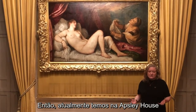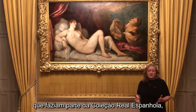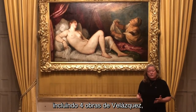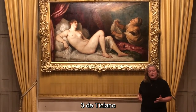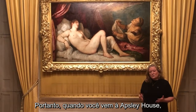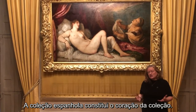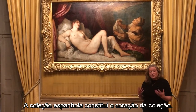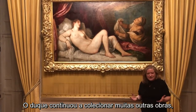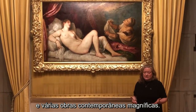So at Apsley House today we have 83 paintings in the public part of the house that were part of the Spanish Royal Collection, including 4 paintings by Velázquez and 3 paintings by Titian and many more. So when you come to see Apsley House, you'll be able to see this outstanding collection. The Spanish collection forms the core of the collection, and then the Duke goes on to collect many other paintings, notably Dutch paintings and a lot of wonderful contemporary paintings.